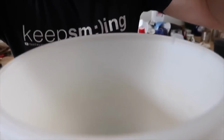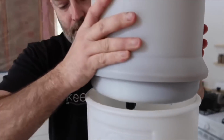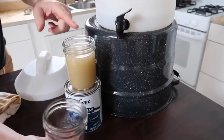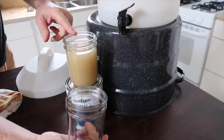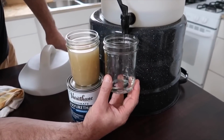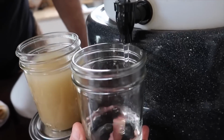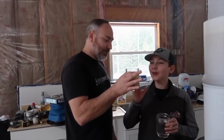See, it's dripping down in there? Crystal clear, eh? Yep, it's crystal clear. So this right here is the water that we put in the top. And here's the fresh, clean water coming out. Is that a big difference? It's a huge difference. This is what went in there.